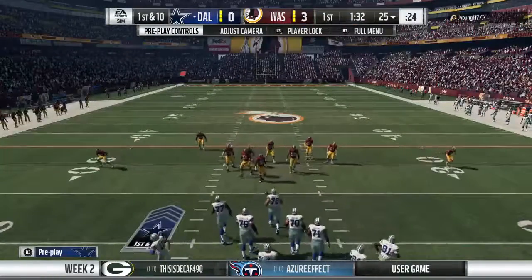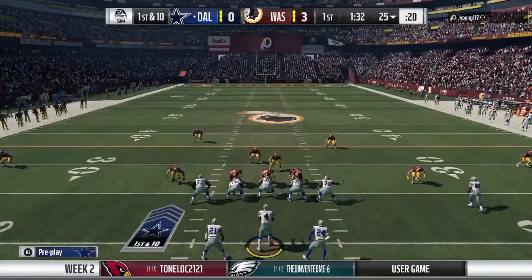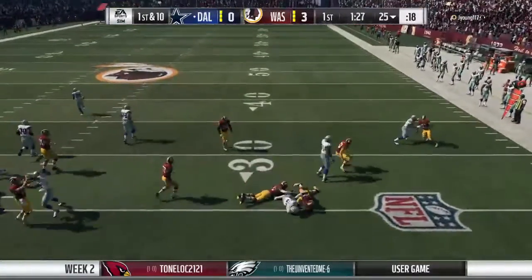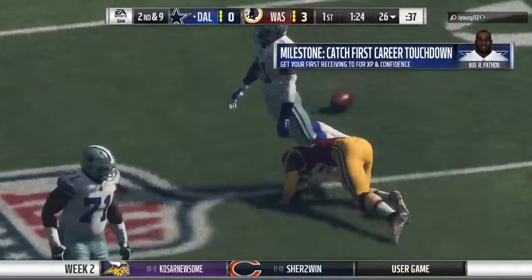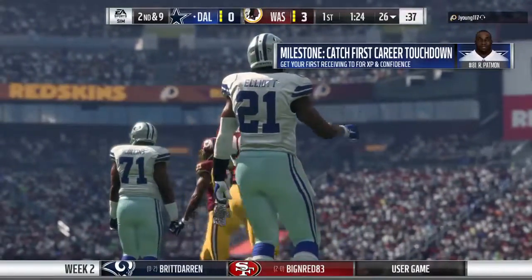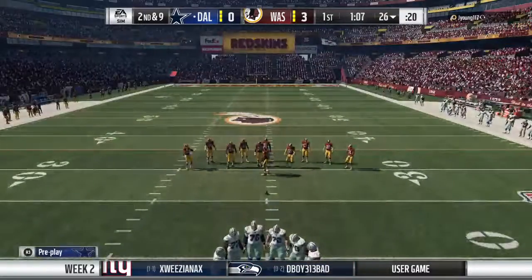Shift together here from the D-line. Here's the first carry for Ezekiel Elliott, and he'll get this one up to the 26. Just a yard on the first down carry, so it's 2nd and 9. Not a big run on the first play of the drive, but that doesn't necessarily mean it was a bad play. Sometimes you're just trying to settle in, get your guys a little bit of contact, and get things moving.